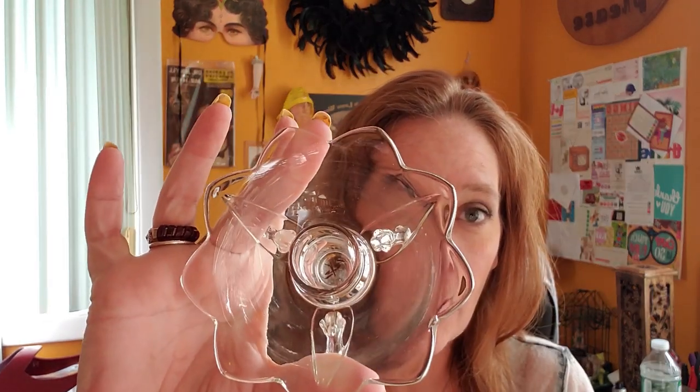Silly me, I actually thought I had the exact other one of these at home. Turns out it's slightly different. I see that now, but that's okay. I pretty much got this for almost nothing. But let's go through the little stack of uranium glass that I found.